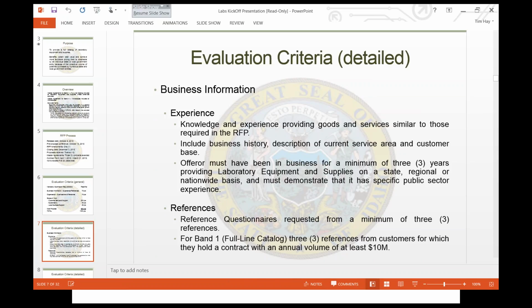And the next few slides are some detailed evaluation criteria. We required the vendors to have a minimum of 3 years providing the same type of service. We required a minimum of 3 references. However, for Band 1, the full line catalog, we required 3 references from customers of theirs which held contracts with an annual volume of at least $10 million.